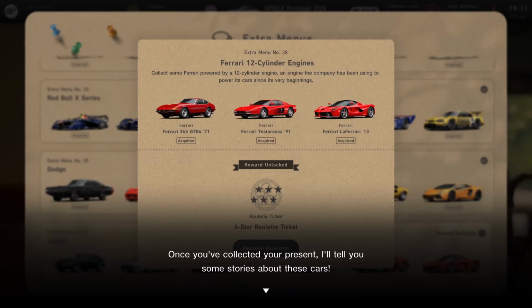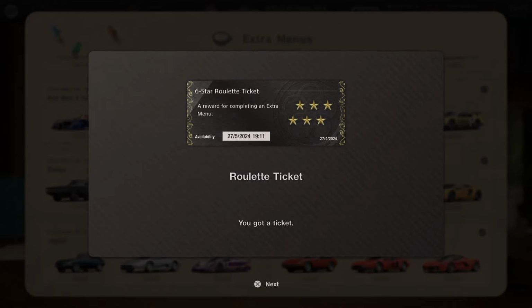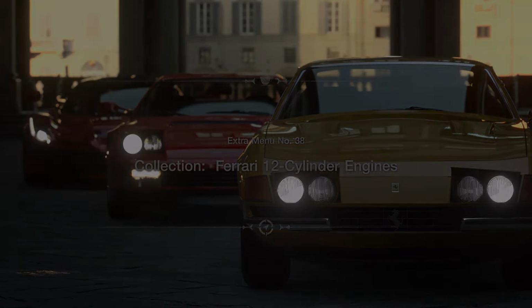But anyway, we've got a menu book to go through, and it is the Ferrari 12 cylinder engine collection completed. And a 6-star roulette ticket for our troubles. So let's see what we can learn about these cars, or these engines perhaps.